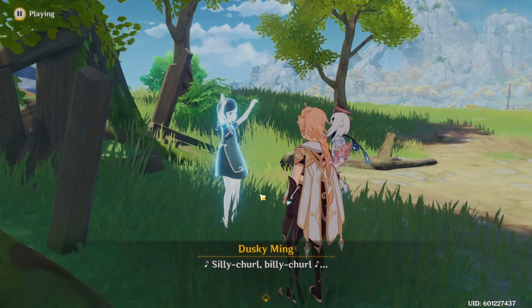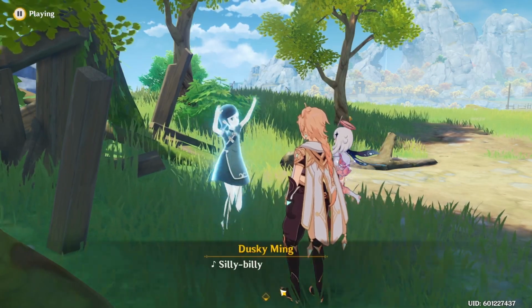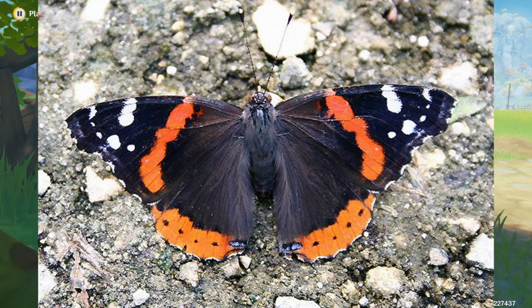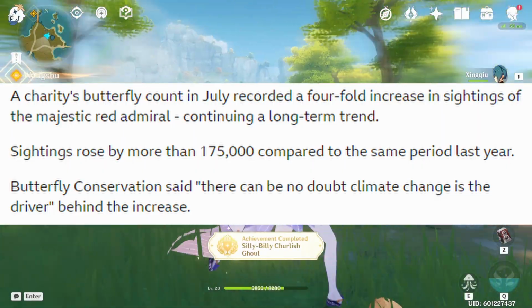I'm gonna go on to the butterfly now. So the butterflies. The Red Admiral butterfly have decided to migrate less and less. Typically, they migrate to the UK for the summer, and over the winter periods, they're back in southern Europe and Africa. Their numbers have increased 175,000 compared to last year.